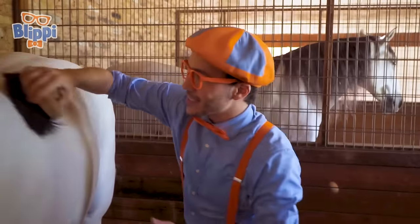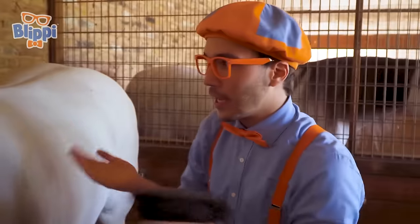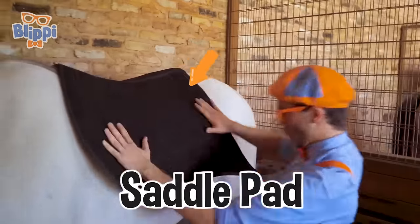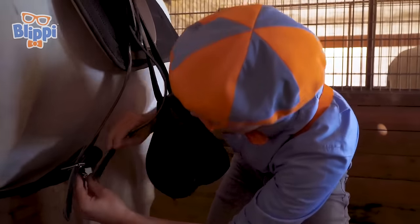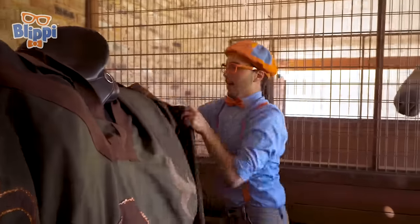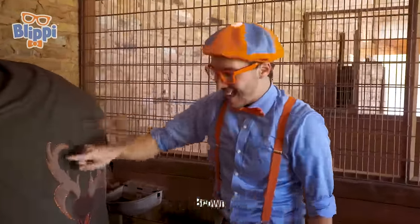Yeah, brush, brush, brush. Brush off all the dust. Yeah, and now that we've cleaned Humo and got all the dust and dirt out of his back, we can put on the saddle pad, the saddle, and the comparison. Let's go! We helped Humo get all dressed up for the tournament. And look, now he's the color green and brown.